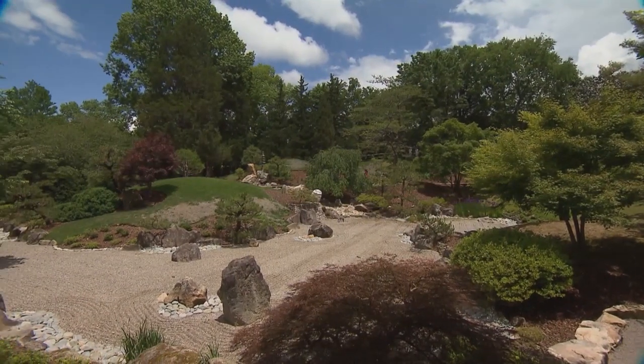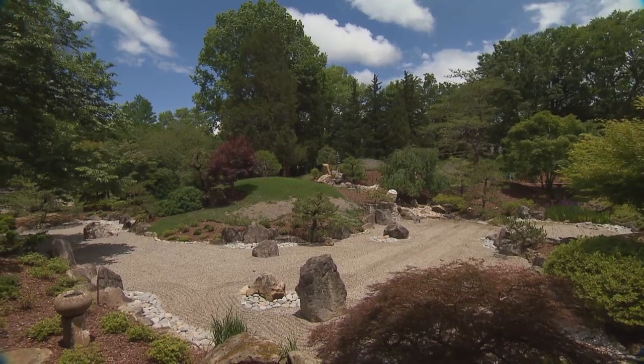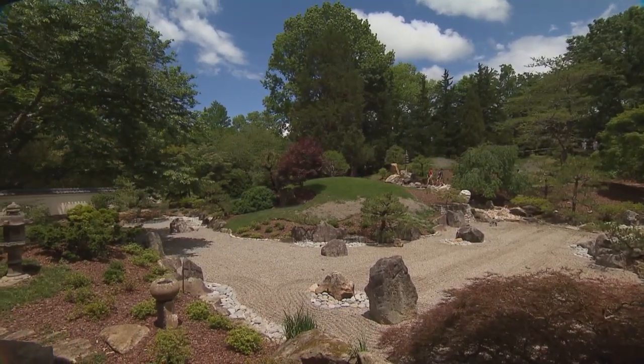Well, thank you again for showing us around the Blevins Japanese Garden here at Cheekwood. Thanks for coming out, Philip. It's always good to see you and helping us to share this very beloved garden with all of our guests and the people across Tennessee.